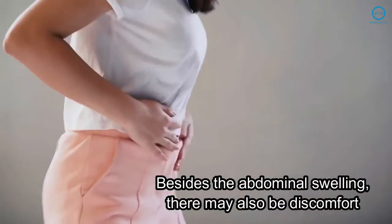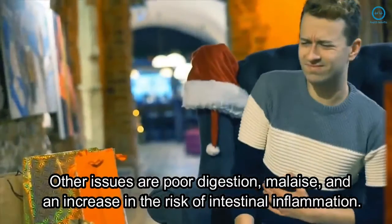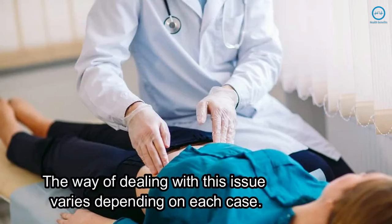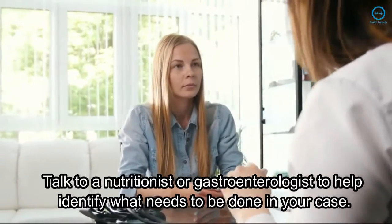Besides the abdominal swelling, there may also be discomfort and trouble breathing, depending on how serious it is. Other issues are poor digestion, malaise, and an increase in the risk of intestinal inflammation. The way of dealing with this issue varies depending on each case. Talk to a nutritionist or gastroenterologist to help identify what needs to be done in your case.